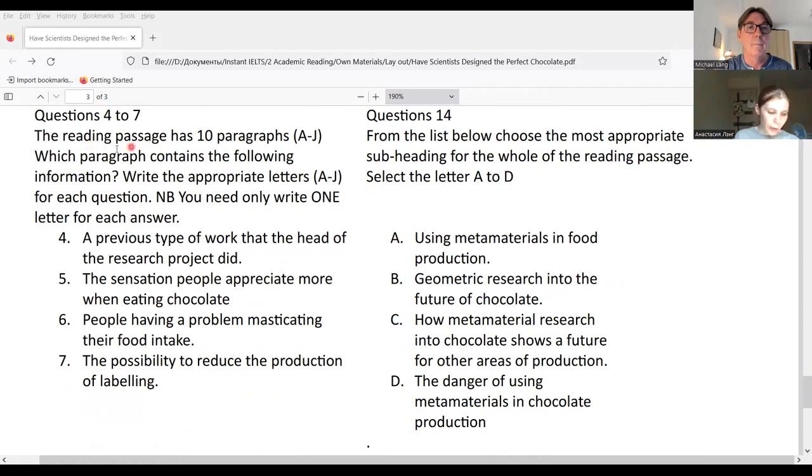Okay. Which paragraph contains the questions 4 to 7? The reading passage has 10 paragraphs, A to J. Which paragraph contains the following information? Write the appropriate letters A to J for each question. You need only to write 1 letter for each answer.